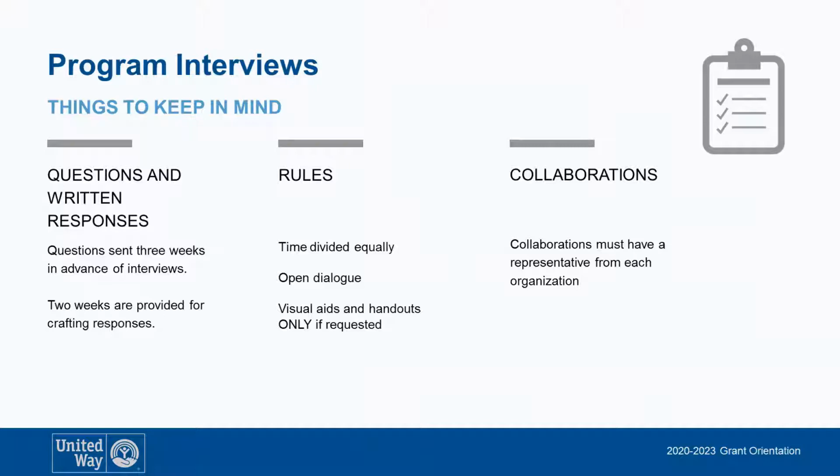And that is divided based on how many program applications we have. The style of the meeting is really open dialogue. It gets kicked off by our chair, but anyone can offer questions at any time. And then please, please, please do not bring any visual aids or handouts. They will specifically be requested if you need to bring them, but if you bring them and they were not requested, we do have to remove them from the room. And that just makes an awkward situation for everyone.